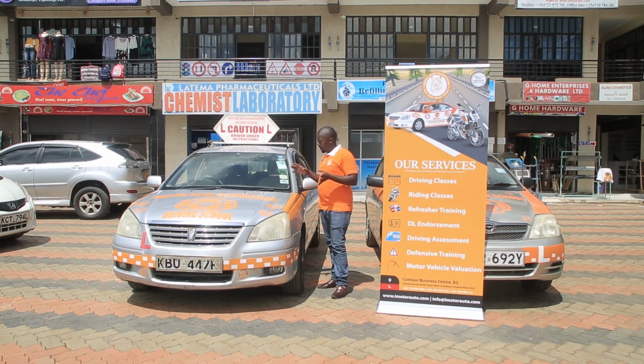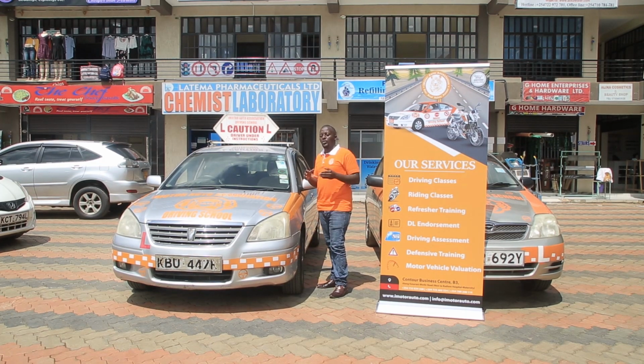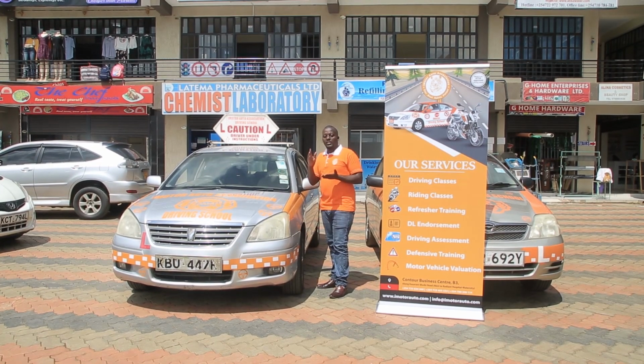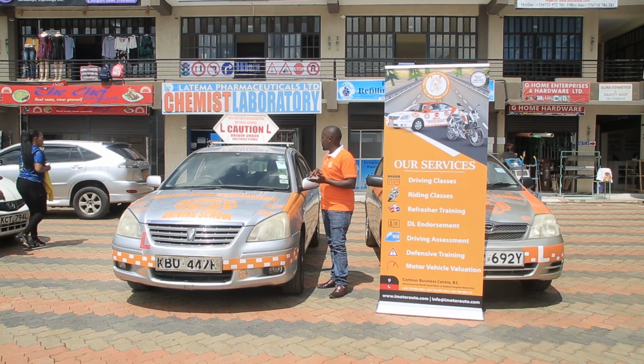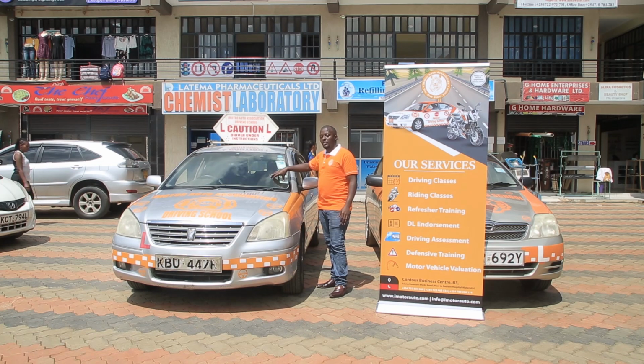So after you're done with the paperwork, that is after you've checked, considering that in the first place ulikuwa confirm that your license is valid, because you have to start from yourself. Your driving license is valid. After you confirm that your driving license is valid or it is up to date, now you come and check the papers. We've talked about the insurance and also the sticker of inspection.